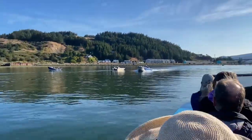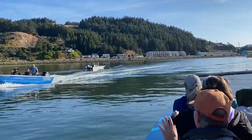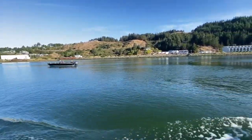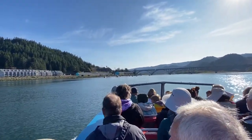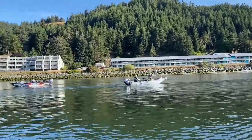Courtesy idling down here in the bay today, guys. Check out these fishermen, guys. Look at them go.